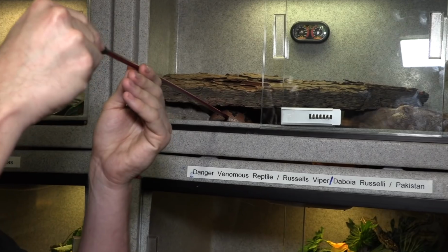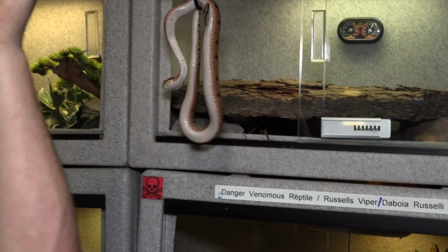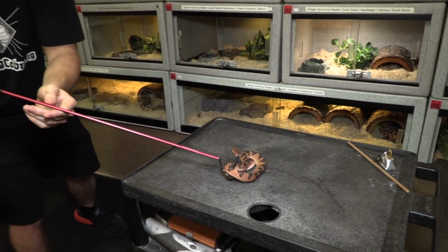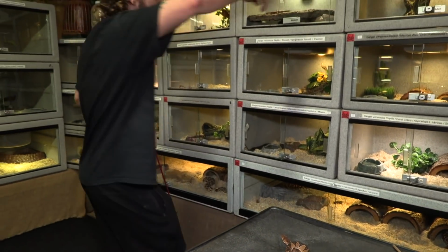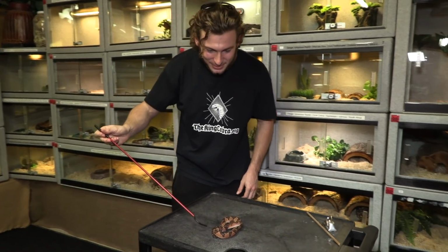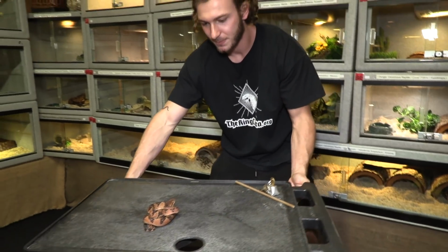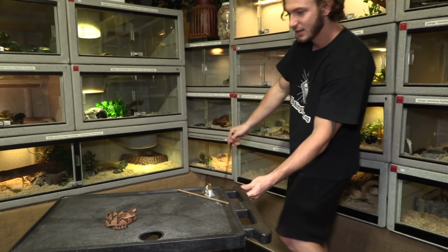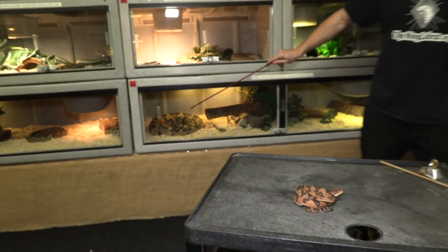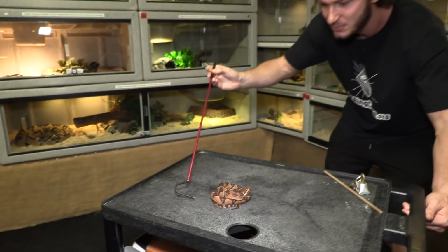I've never worked with Lachesis muta this small. I've seen black-headed bushmasters this small, but never Lachesis muta. This is the largest species of viper on the planet, and this is just a little baby. So it's so crazy to think that this little viper will eventually turn into a snake like this giant 8-9 foot bushmaster, a beast of a viper. So it's really interesting to think that this little guy will eventually be as big as that snake.